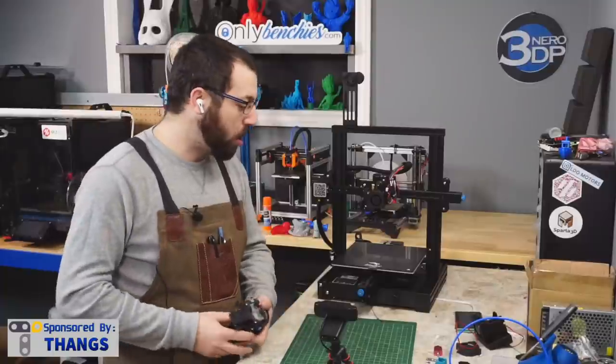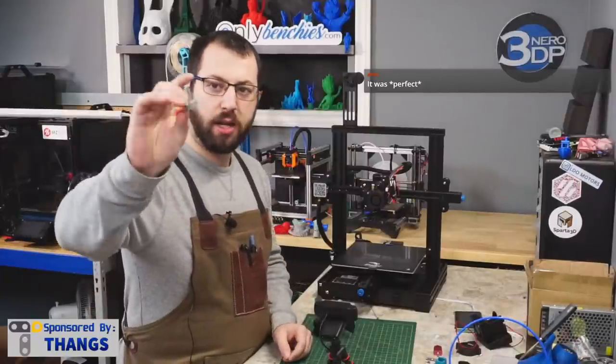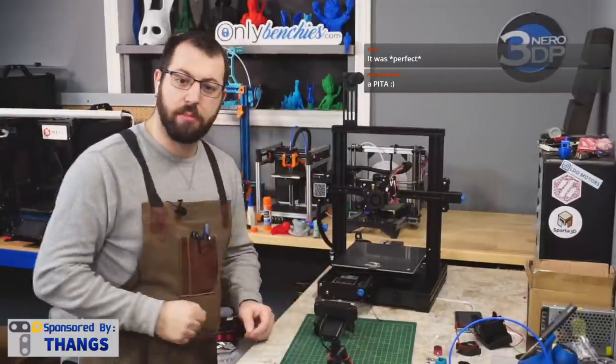I have a bunch of random components. We're going to try and make an all-metal hot end, because frankly, the PTFE liner this thing comes with, I don't like it. So we're not going to put it back in.